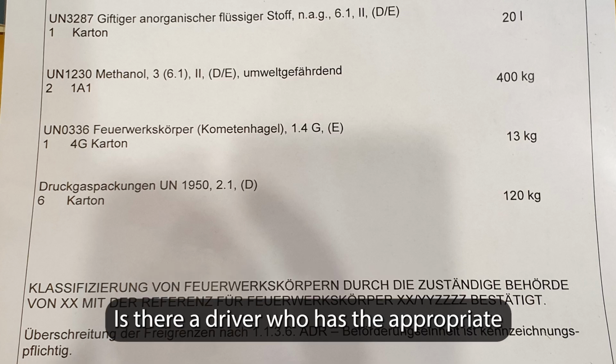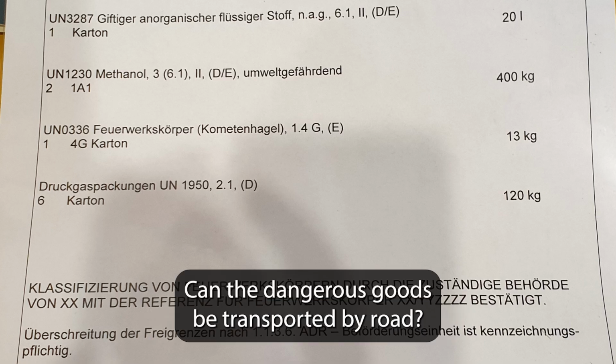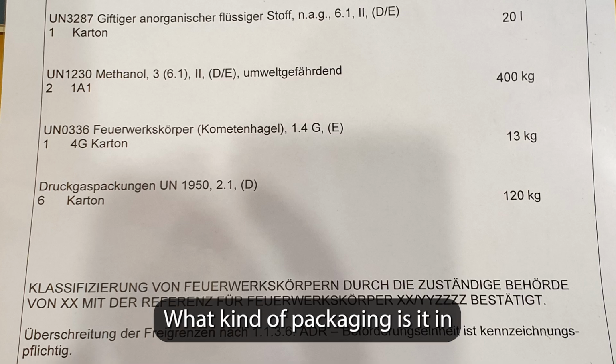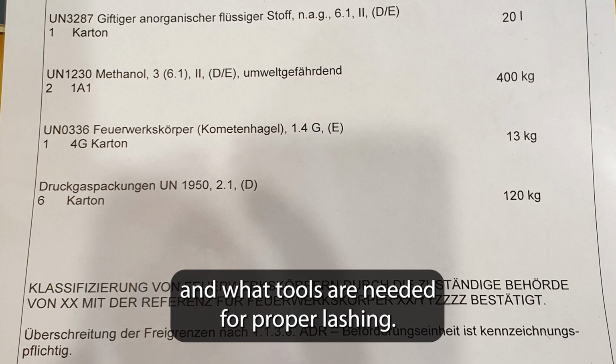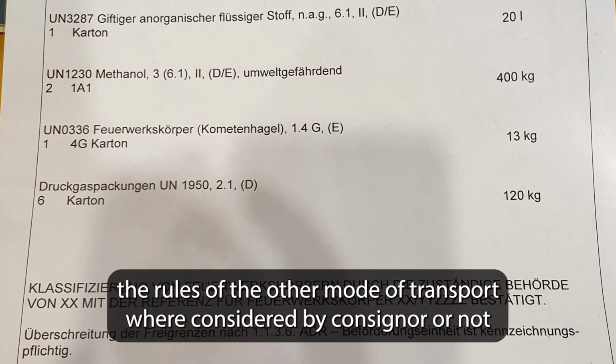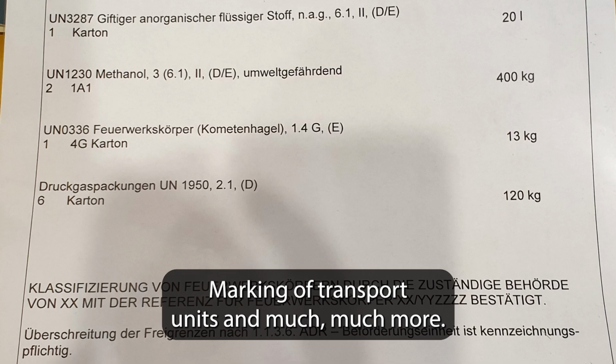Is there a driver who has the appropriate ADR certificate for the transport? Can the dangerous goods be transported by road, and if so, under what conditions? What kind of packaging is it in, and what tools are needed for proper lashing? In the case of multimodal or intermodal transport, were the rules of the other mode of transport considered by the consignor or not? Appropriate documents and their completion, marking of transport units, and much, much more.